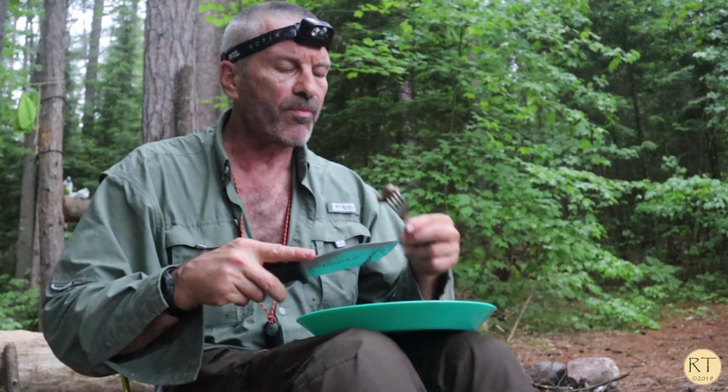This steak was only $11. I think it was about 10 ounces or so. I froze it. On the drive over here into the park, I had it in a cooler bag with some ice. But by the time I got here, hiking, it was pretty well thawed. Well, it was thawed.